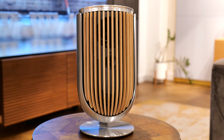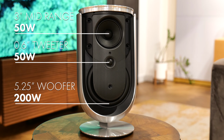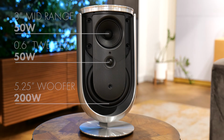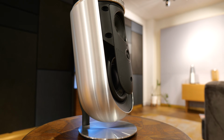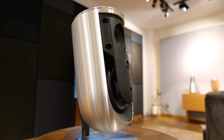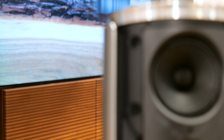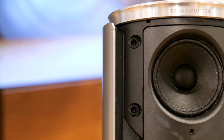A three-way design loudspeaker with a 0.6 inch tweeter, a 3 inch mid-range and a 5¼ inch woofer. One 200 watt and two additional 50 watt amplifiers on board. With the usual adaptive bass linearization, it raises the bass slightly at lower levels and lowers it at higher levels to keep everything safe and undamaged. And of course thermal protection, should you be a bit overambitious.